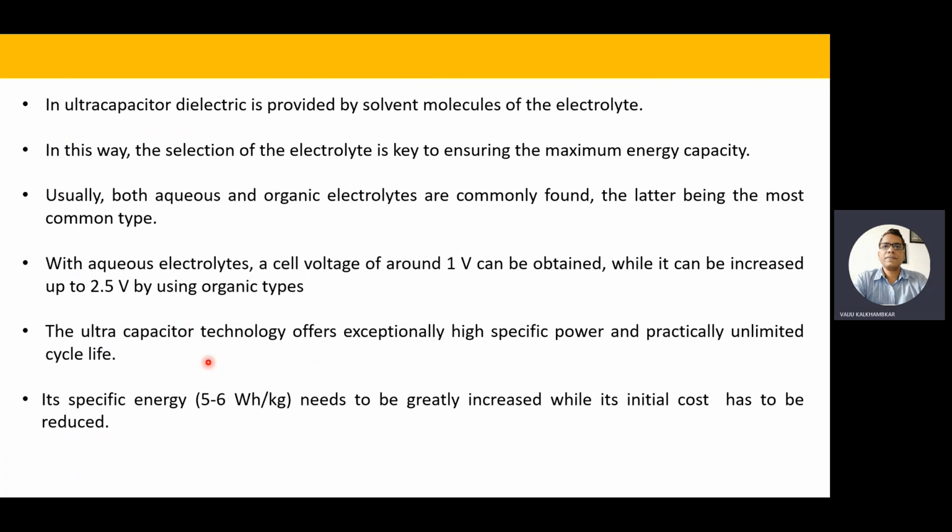In the ultracapacitor, a dielectric is provided by solvent molecules of the electrolyte. In this way, the selection of electrolyte is key for ensuring the maximum energy capacity of the ultracapacitor. Usually, both aqueous and organic electrolytes are found, and organic electrolytes are the most common type used in supercapacitors. With aqueous electrolytes, a cell voltage of around 1 volt can be obtained, while it can be increased up to 2.5 volts by using organic types. Ultracapacitor technology offers exceptionally high specific power and practically unlimited life cycle. Its specific energy needs to be greatly increased while its initial cost has to be reduced. These are the ultracapacitor technology.